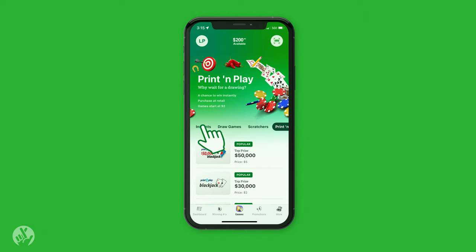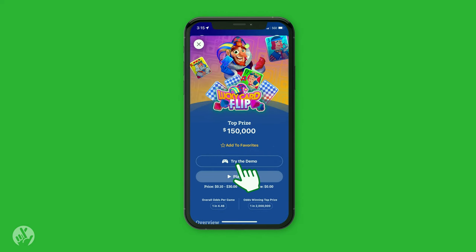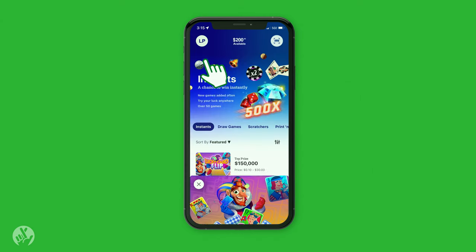All instant games feature a demo button for players to try out a game for free. Plus, you can pick your favorites and see them on your home screen every time you log in.